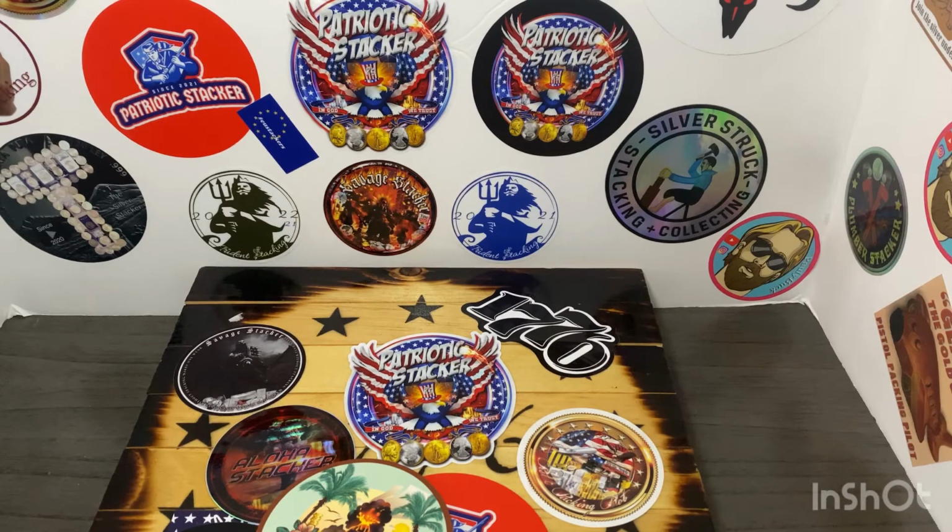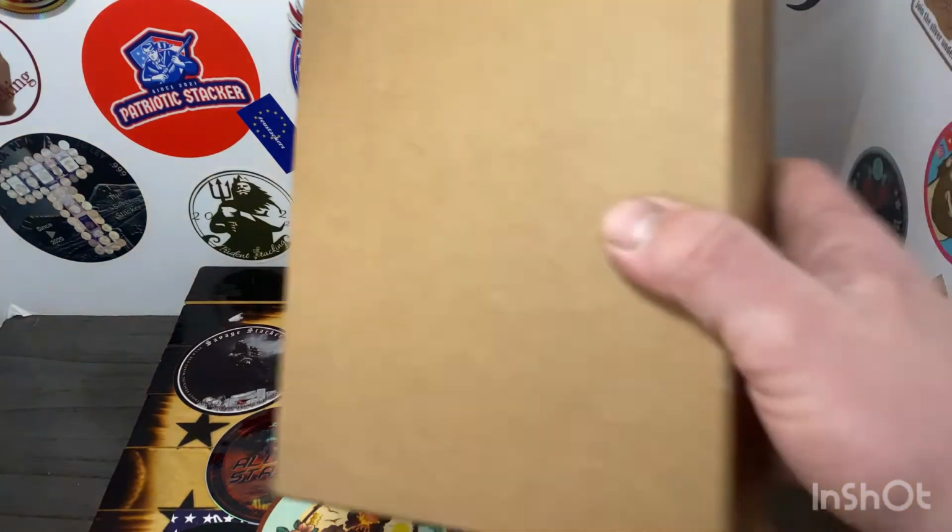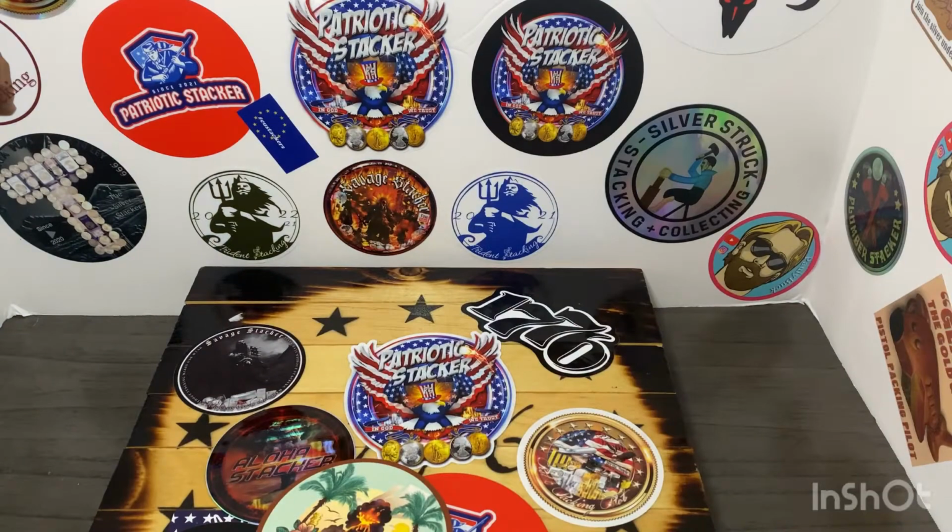Patrioticastacker, and we have another month to check off for the 1 ounce gold challenge. Got a package. I wonder what it can be. Let's find out.